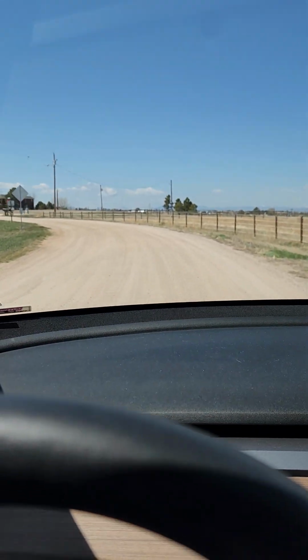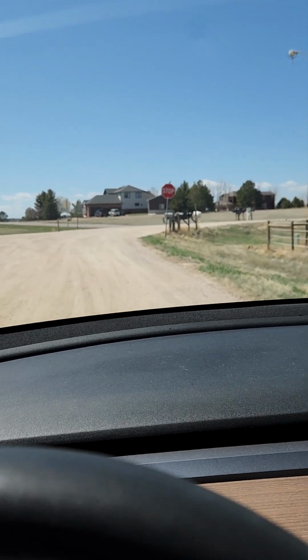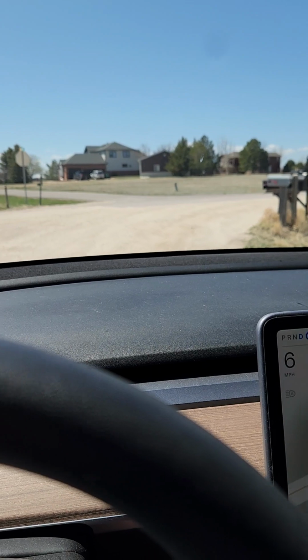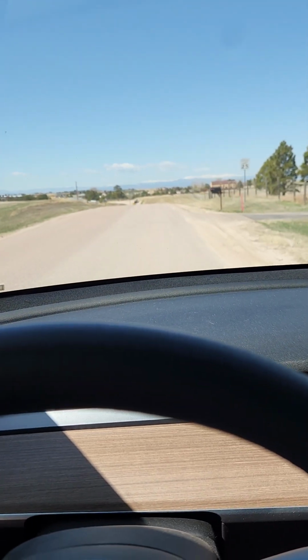So up here, it's coming to the end of the gravel road, or at least the end of my road. There is a stop sign right up there, and so it's recognizing that. It's put on the turn signal. It's pausing. There's not much traffic. It stops for about, I don't know, a quarter second there, and then it starts going again down this road.